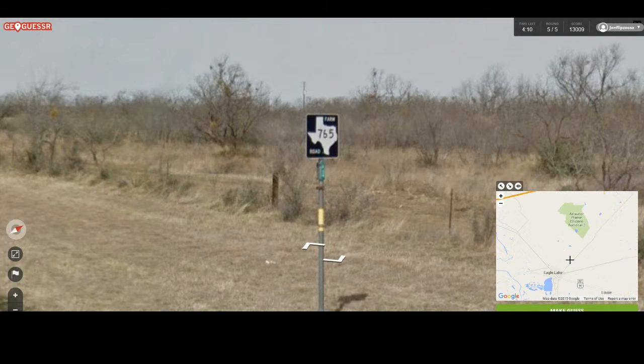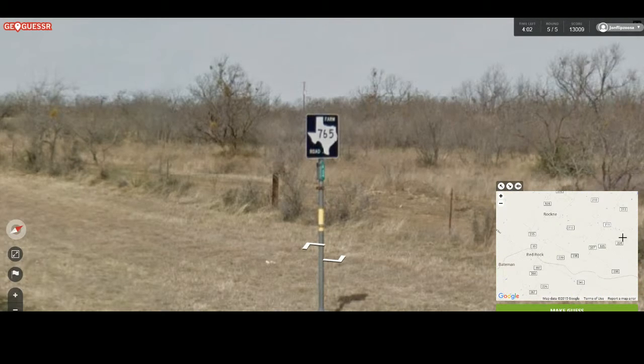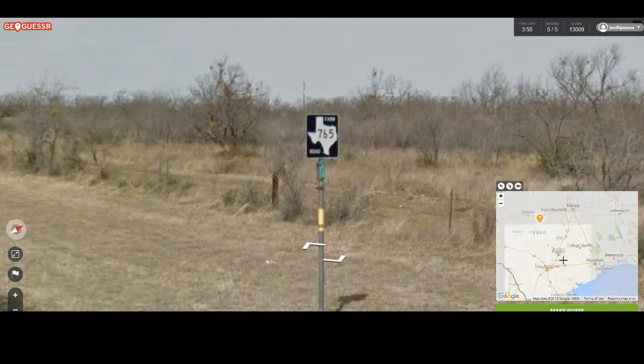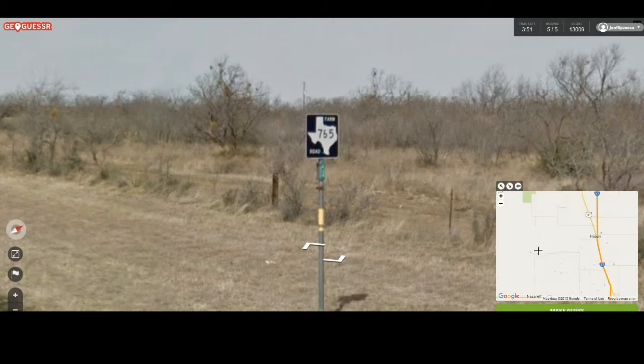The odds are we won't. 765. Is it like this size? Are these farm roads? I think so. Let's just look in different parts of Texas and see if we can find something that says 700.